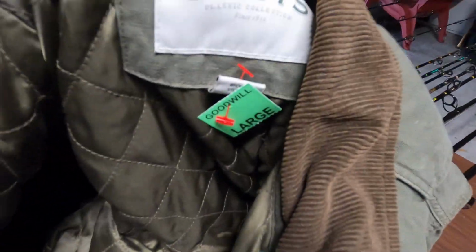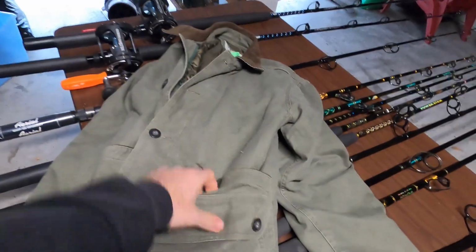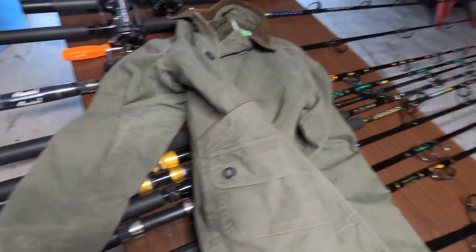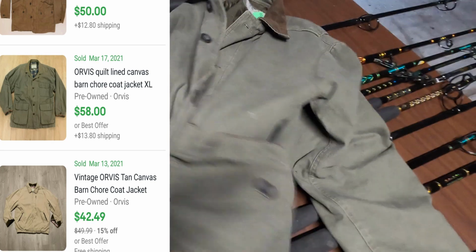But this one's an older canvas jacket with some really nice big buttons and a nice lining on the inside. And definitely a nice jacket, and it's a large. I call them chore jackets because they have nice little pockets in them and stuff. So definitely a cool pickup there. I think there was a sold comp around 35 to 50 bucks on one of these.